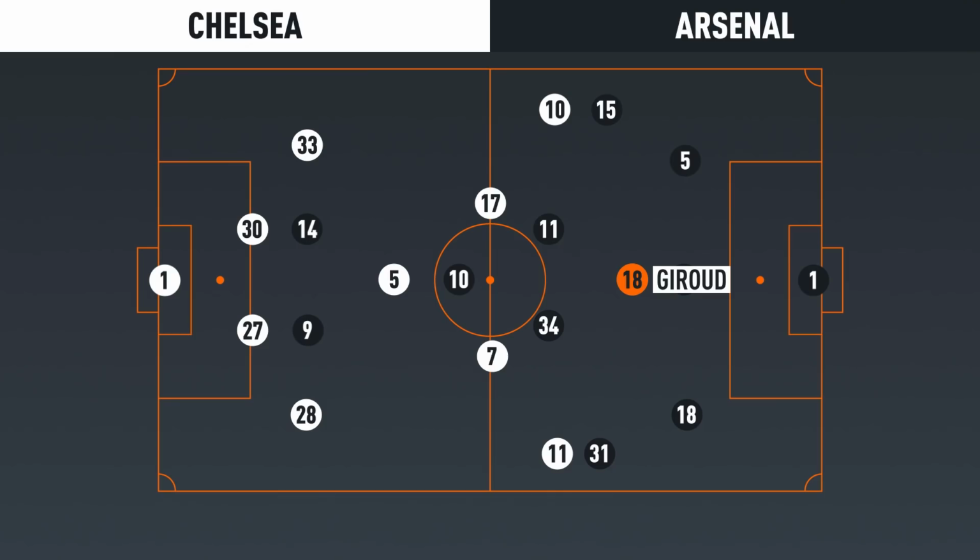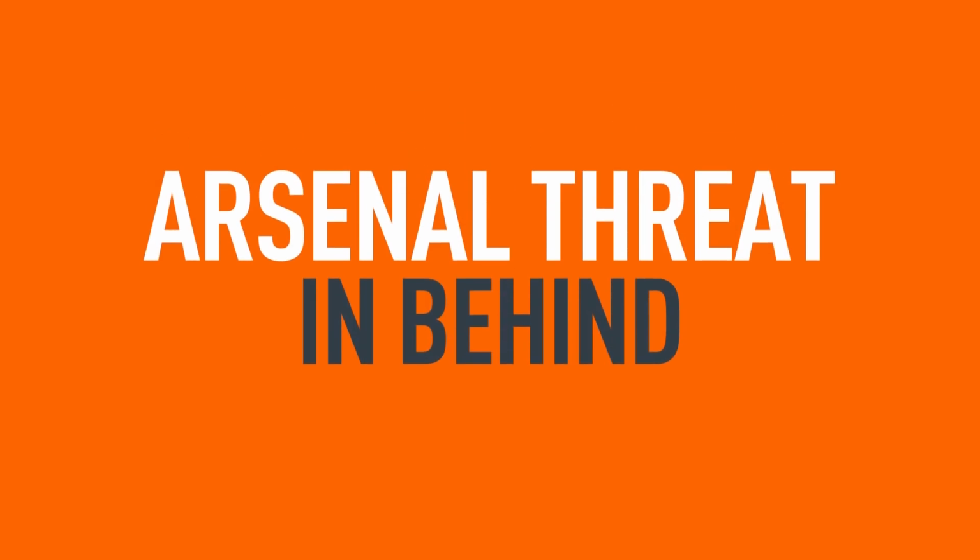Lone striker Giroud led the press in central areas and would be joined by one of the attacking midfielders when Arsenal's outside centre-backs had possession. N'Golo Kanté would push on to Monreal, while Mateo Kovacic would look to affect Sokratis.